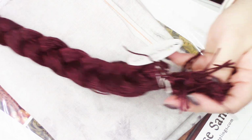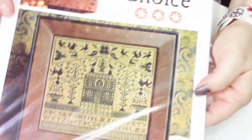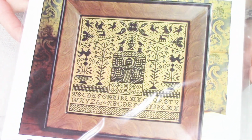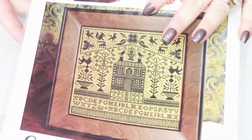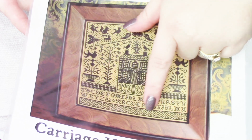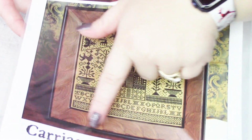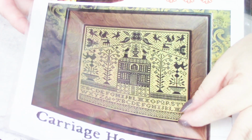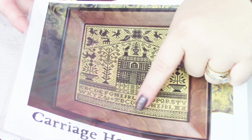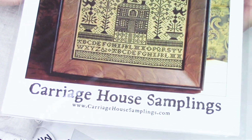For my Grandma Leona, which is my father's mother. And I'm going to stitch this carriage house sampler. And following Lori's example, I'm going to figure out a spot in here where I can add her name. And a lot of times she will add it like below the bottom border and then put another border in kind of thing. Or just like do the alphabet, move the border down a smidge and put her name right in here. So this is Matter's Choice from Carriage House Samplings.